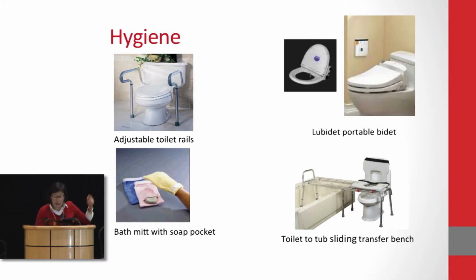The last picture here is a toilet to tub sliding transfer bench. So if the interior of your bathroom looks somewhat like that, but there are different conformations of it, you could sit on the toilet and slide over without having to step over the side of the tub.